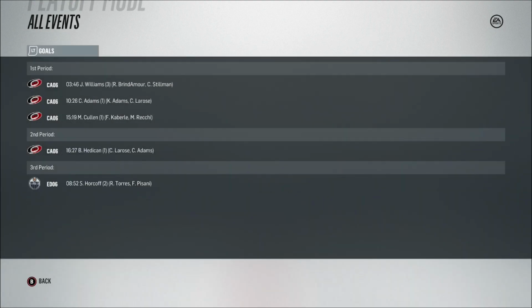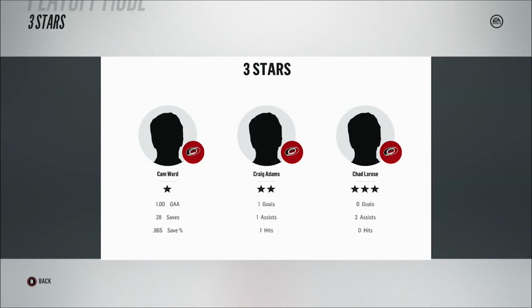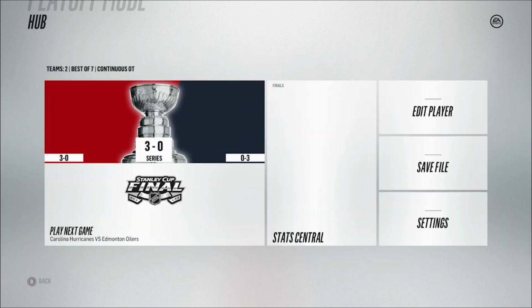So here are the stats again. So yeah, Justin Williams in that first line seems to be getting most of the offense. Maybe Justin Williams is going to take the Conn Smythe home. So Cam Ward gets the first star of the game. That was his best game yet, I think. Craig Adams gets second star with 2 points, and Chad LaRose gets third star with 2 assists as well. So that fourth line actually helped them win that game. So the depth of the Carolina Hurricanes is coming through.